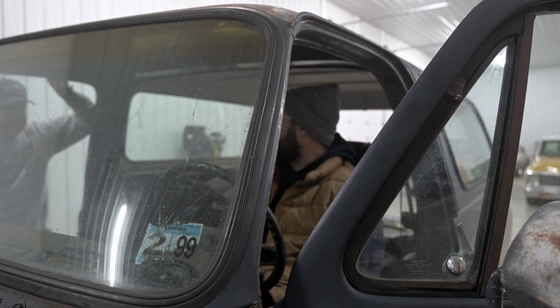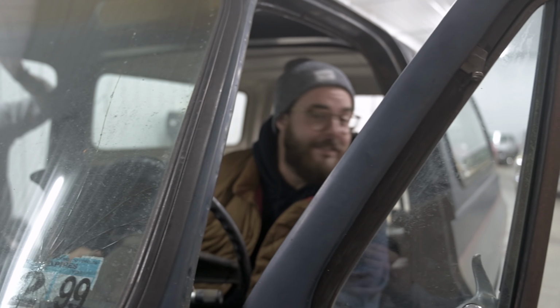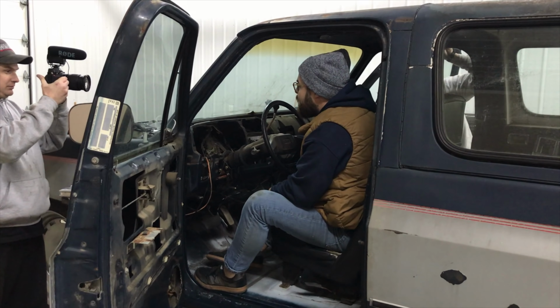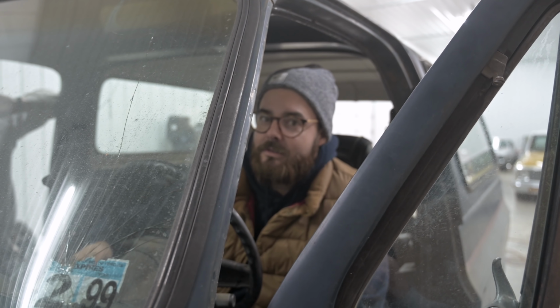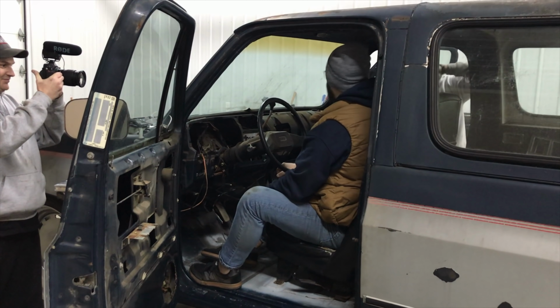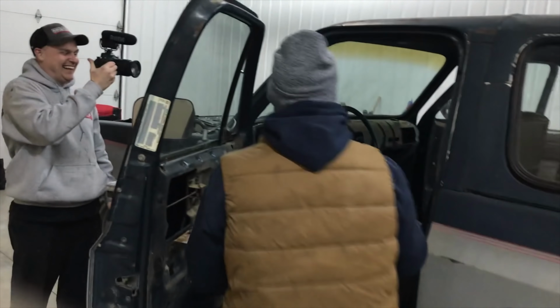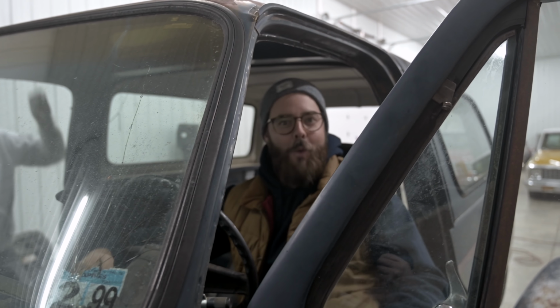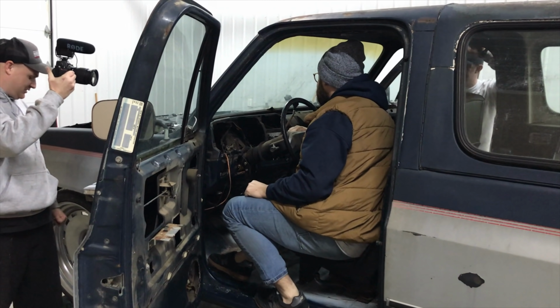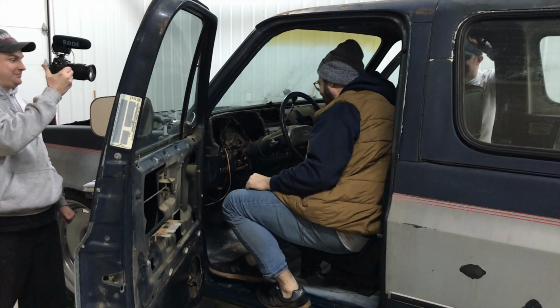All right, man. What are we doing? Firing it up. Is it ready? She's ready. All right. First fire of UBT K5. Here we go. Well, that sounded awesome. God, that sounded good. Man, yes.